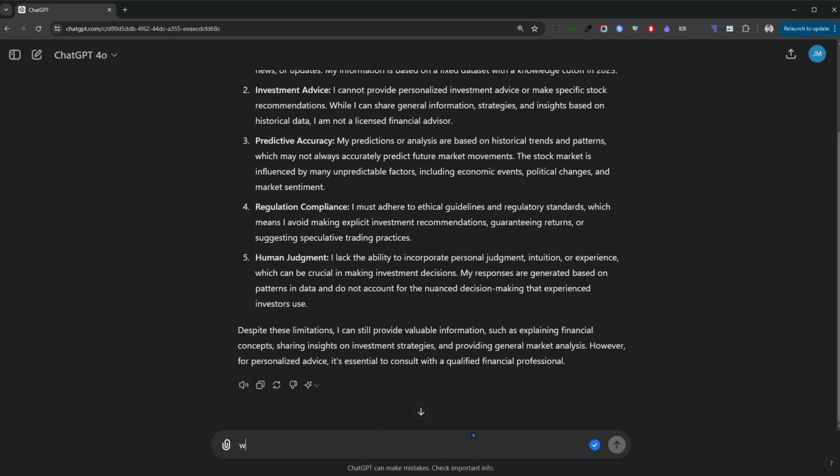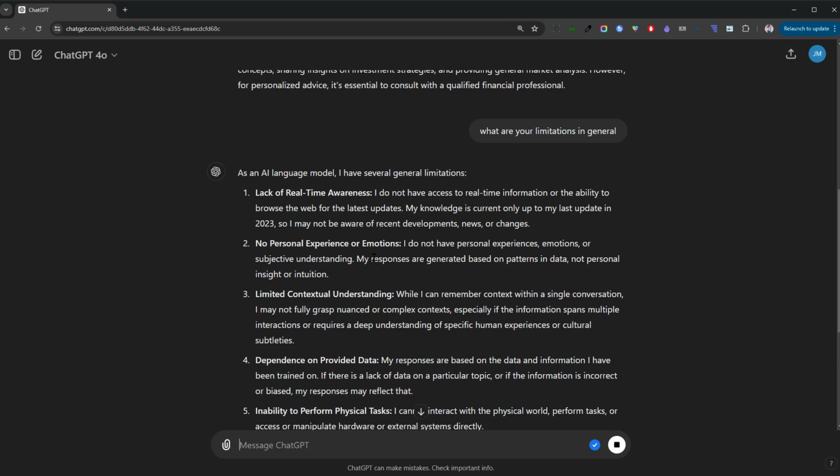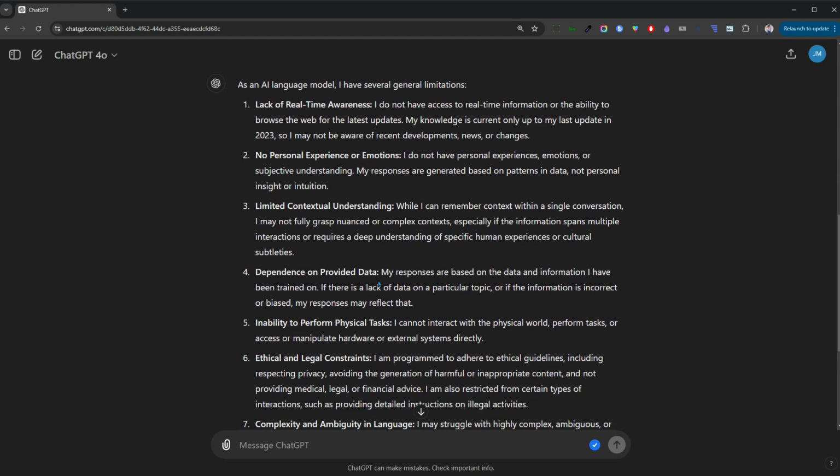But just in general, let's ask it, what are your limitations in general? Lack of real-time awareness. No personal experience or emotions. Limited contextual understanding. Dependence on provided data, that's a big one. Just remember, a lot of the time, it's just regurgitating what it's seen or what it's been trained on.